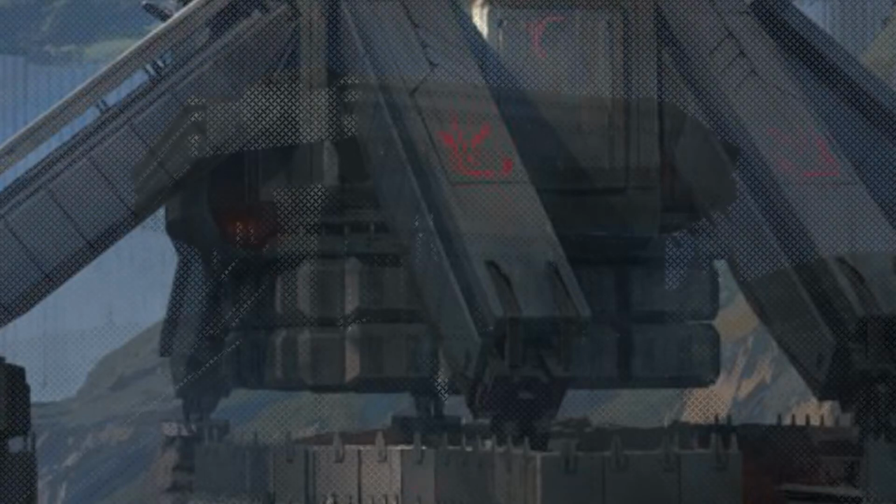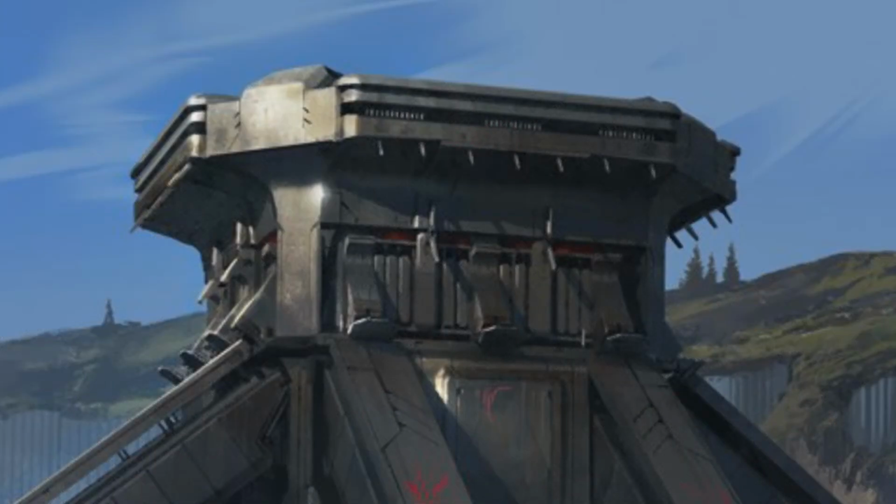Any UNSC forces trapped on the ring would likely be stuck on the ground. A group of Marines would have an incredibly difficult time assaulting the fortress because, well, it's already elevated above the ground. They'd have a difficult time getting in, and any gun emplacements on top would have a clear view of them.